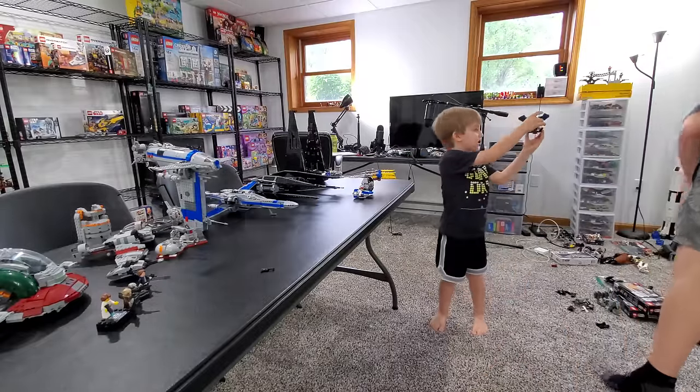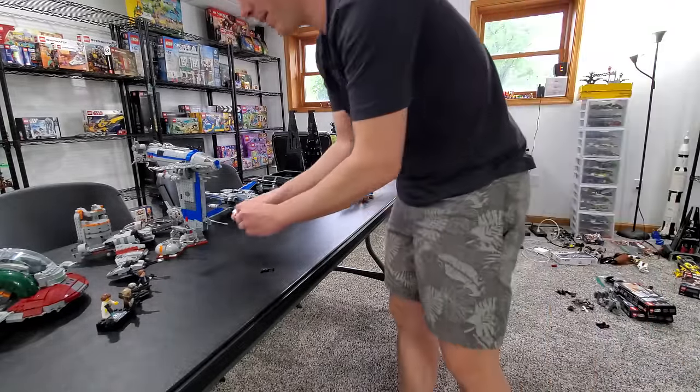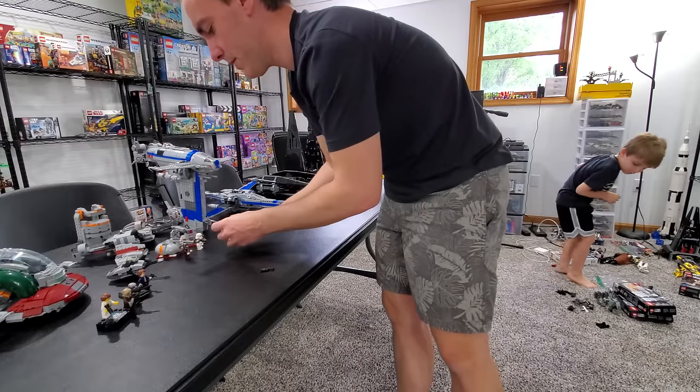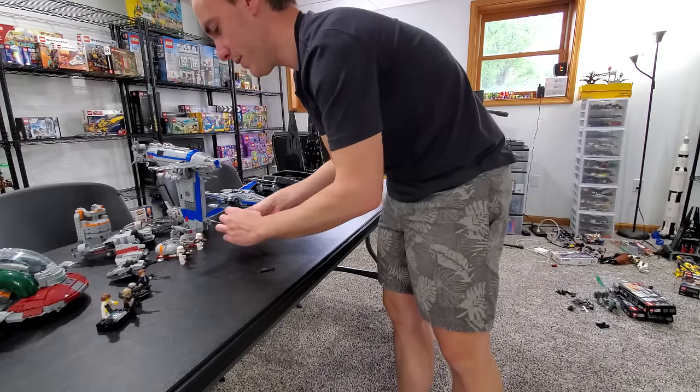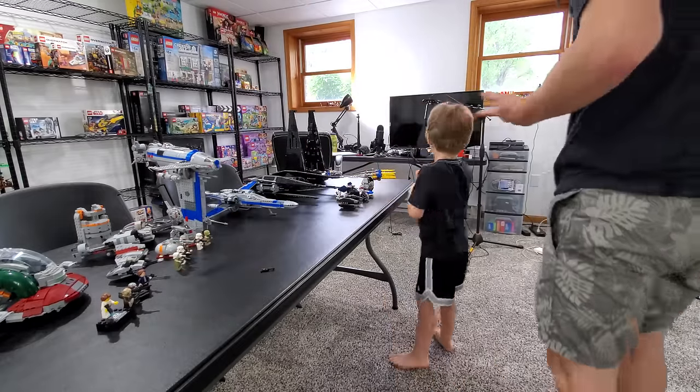What do you got? I got this little thing. Nice. Imperial dropship. Yeah, Imperial dropship. Love it. I'm looking for Kylo Ren to put in his little ship here. Where'd he go? He disappeared. He probably got played with.